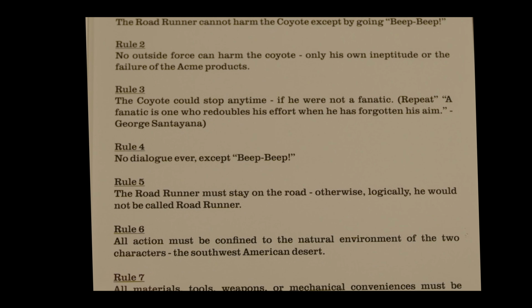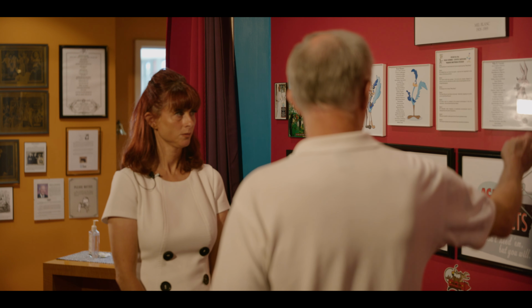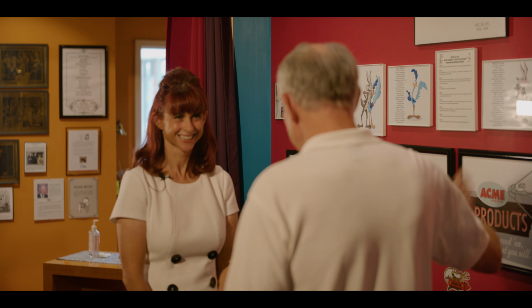Just a quick example, Wile E. Coyote is never allowed to catch the Roadrunner for obvious reasons. Okay, the Roadrunner is never allowed to say anything other than Meep, meep, beep, beep. That's it.